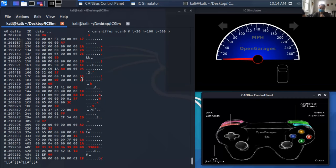Since all these CAN IDs, the last byte is always changing. You don't have to pay too much mind to it. It doesn't really mean much at this point for figuring out the activity. But if you look at just this 01, and let's see what happens if I try to accelerate again, watch as ID 244, the second last byte increases. This is how you can identify the CAN ID and the data that is responsible for the speed of the vehicle itself.